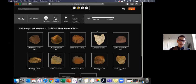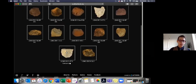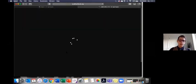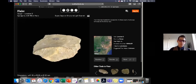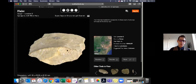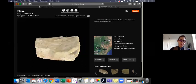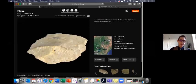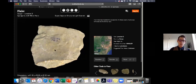And here we can see some of the artifacts from the Lomekwian. I'm just going to focus on this one here, which is probably the most obvious flake from the Lomekwian. And forgive me while I try and drive this in a way that makes sense and hopefully people don't feel seasick. So the face that we're looking at here is what I think is a ventral. And the thing about lithics analysis is you can do it for 10 years, but you can still come across pieces that you don't know what they are.